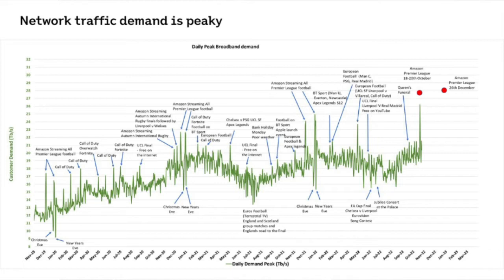Since then, it's either been football or it's been when the makers of Call of Duty and Fortnite think it's a good idea to launch their latest release on the same day at the same time, usually 7 p.m. in the evening, and then there's a whole generation of people that rush to download it to Xbox and PlayStations as fast as possible.